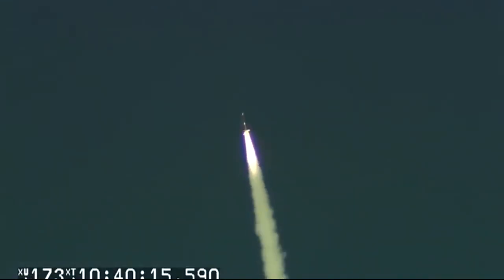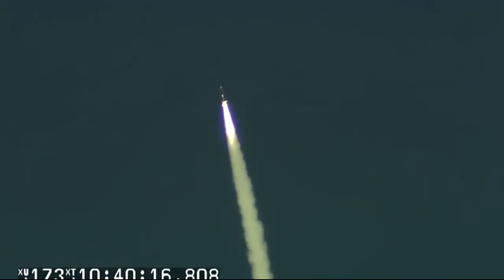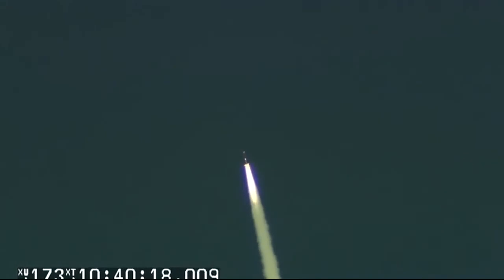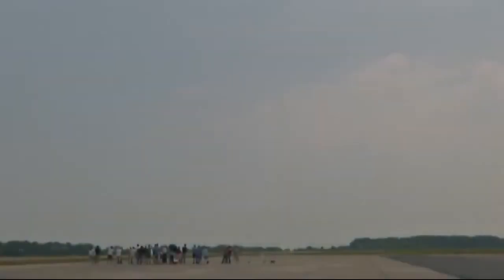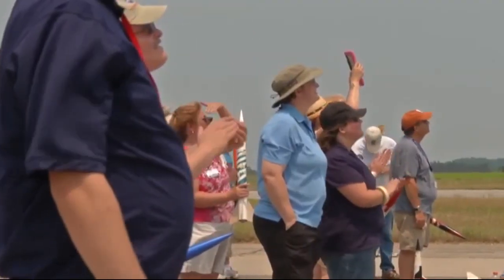ROCK-ON and RATS provide a unique experience for students, faculty, and teachers to understand the importance of a sounding rocket suborbital launch and the value of science that's collected. Both opportunities demonstrate the practical application of science, technology, engineering, and mathematics.